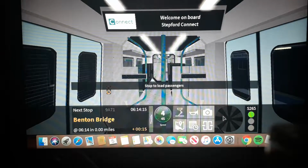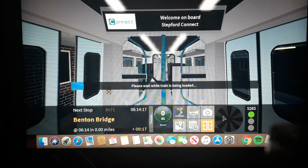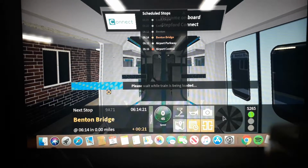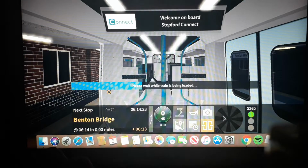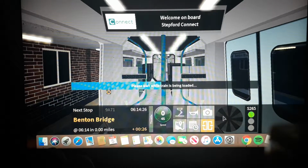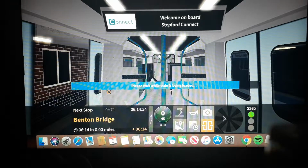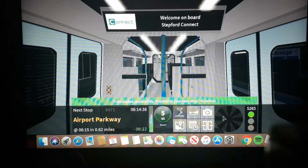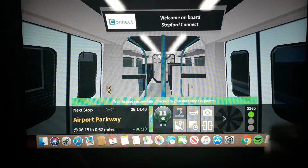This train has 5 coaches. Platform 2 for the 0614 Benton Bridge Stepford Connect service to Stepford Victoria. Calling at Benton, Coxly, Bowden, St Helens Bridge, Stepford East, City Hospital, Financial Quarter, and Stepford Victoria. This train has 3 coaches.